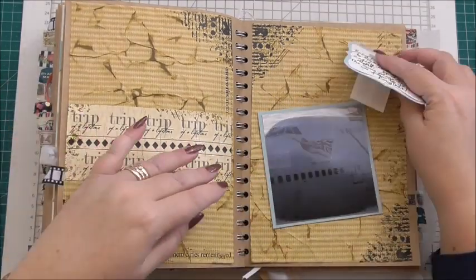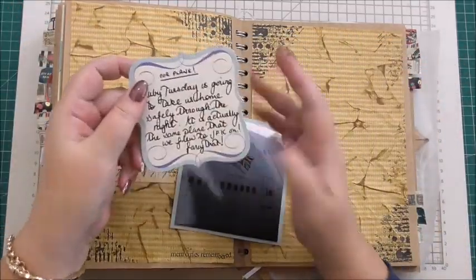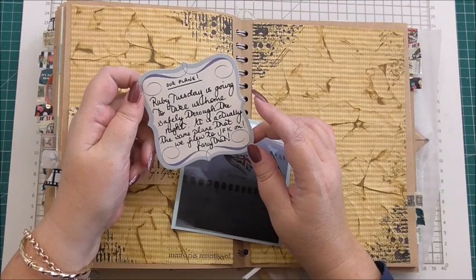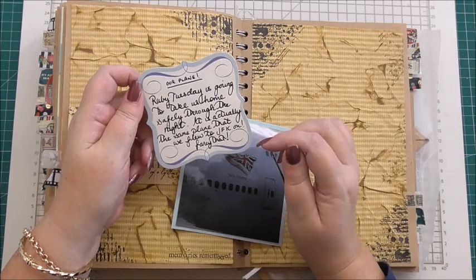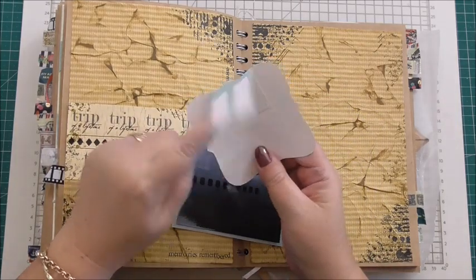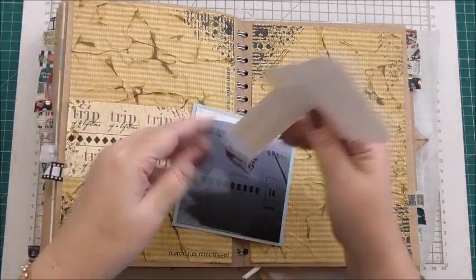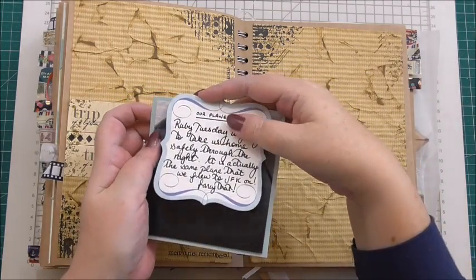Matches, and then we can go ahead and add our photo over the top. Now I've written a journaling tag, and it says Ruby Tuesday is going to take us home safely through the night, and it's actually the same plane that we flew on to JFK. Fancy that. I've made a little tag and just folded it over, and then I'm going to add this underneath the photo.